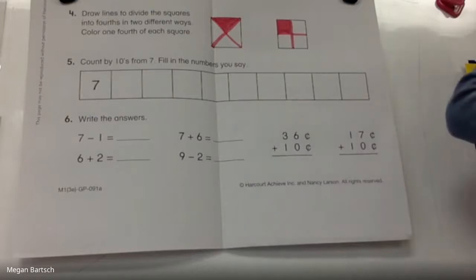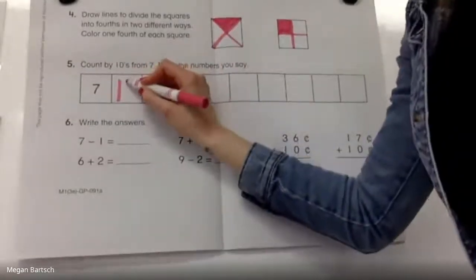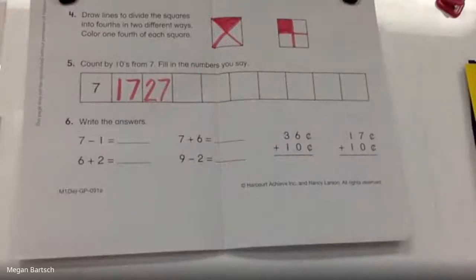I need you to help me count by tens. Oh, but we're starting at 7. Oh no. Hey, but you guys know how to do this. 7, 17. My loves, you gotta write 17. You just move your finger down on the hundreds chart. What would come next? 7, 17. Jordan? 27. A 2 and a 7 makes 27. All right. 7, 17, 27, 37.